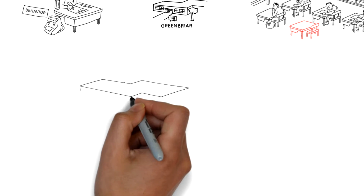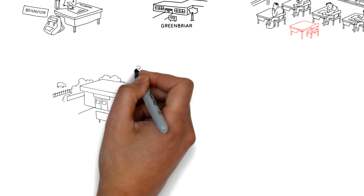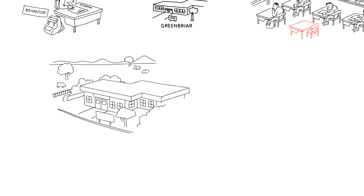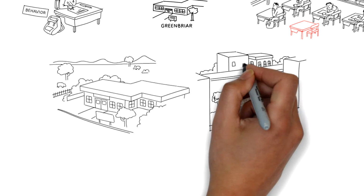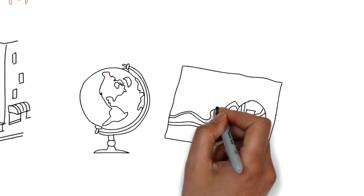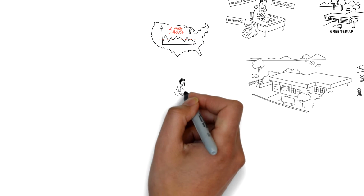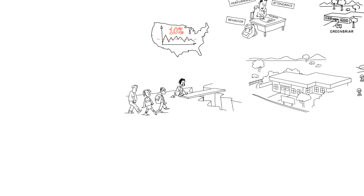But will a 10% cut point accurately identify at-risk students like Brian at Greenbrier High School, the only high school in a rural district? And will it be just as accurate at Center City High School, which is located in a large urban district? These indicators could be made even more accurate by using local data. Localizing existing early warning indicators can catch students who might otherwise fall through the cracks.